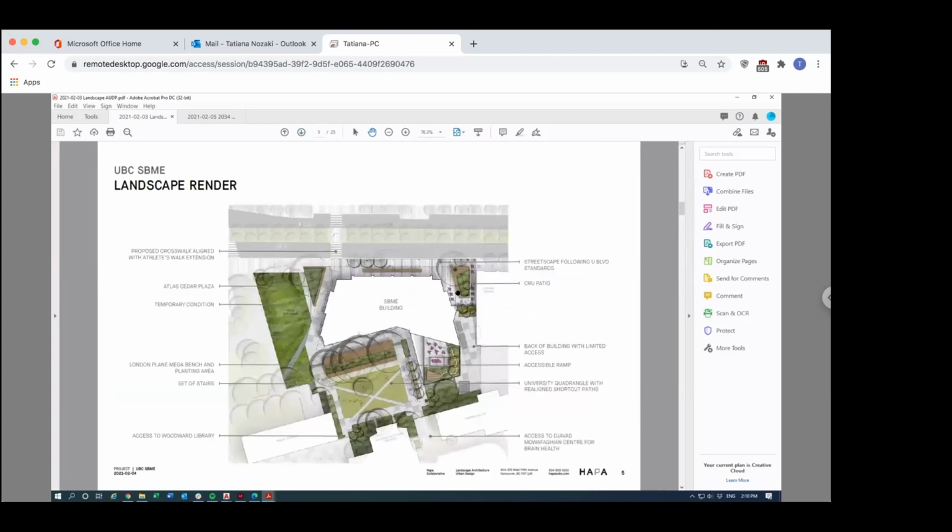So this is the landscape site. As Greg mentioned, along U Boulevard, we have this pocket park where the CRUs are on both sides. We have this bench that envelops the mature oak tree here, and we're proposing 2 new trees as well. Then we have this larger bench running along U Boulevard, along the facade of the building, and it just follows the slope of University Boulevard. And on the west, we have the Atlas Cedar, where we have a seating that envelops both U Boulevard and goes along the Athletes Way extension so that students can sit and be close to the building entrance.